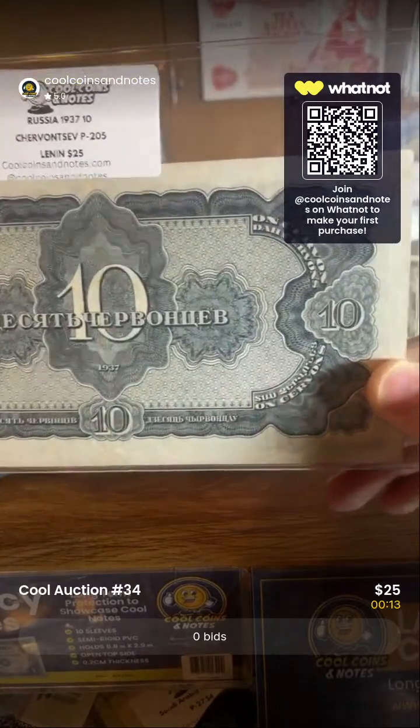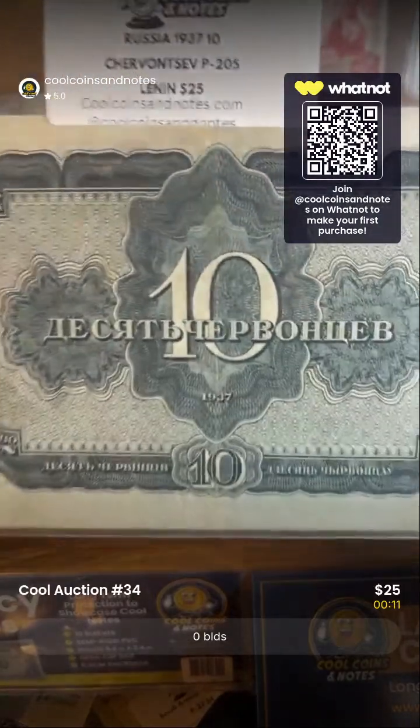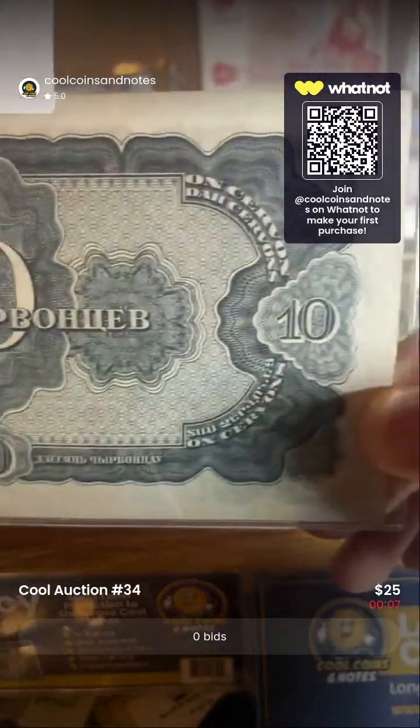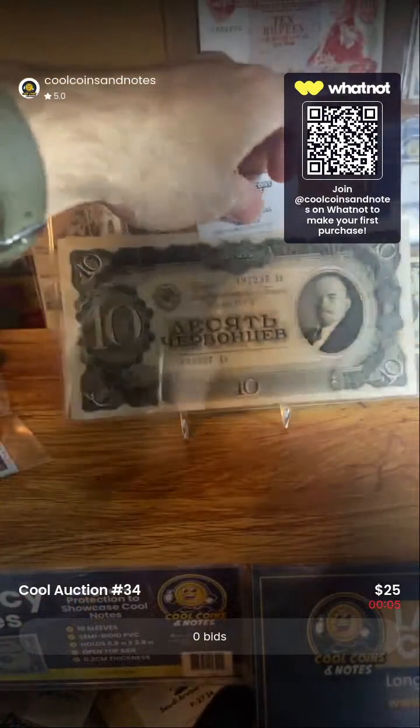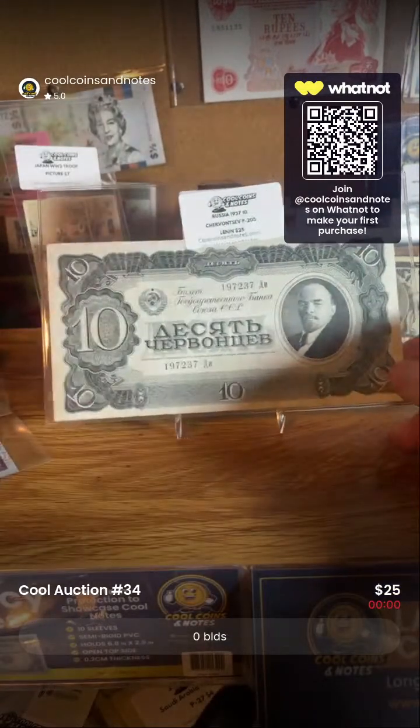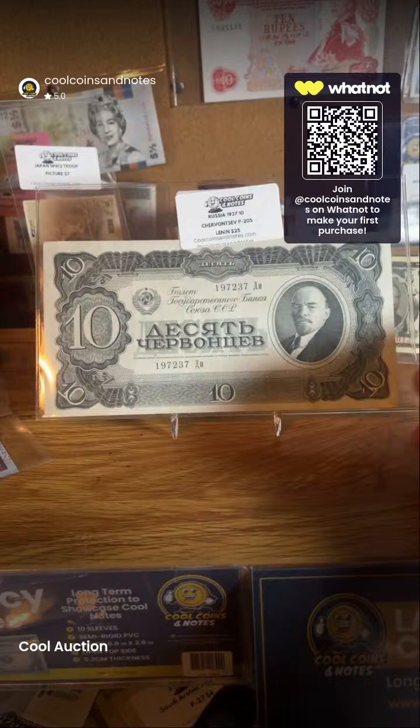So it's really nice. Okay, it's running. Here you go. I mean, the corners look great. That's a beautiful example of that note. Last lot, y'all. There's a storm blowing in here.